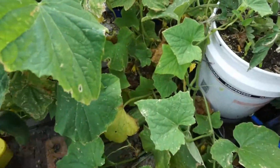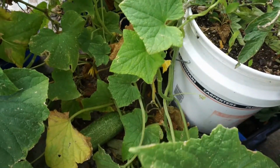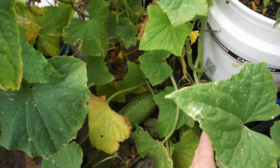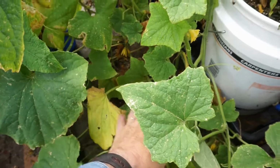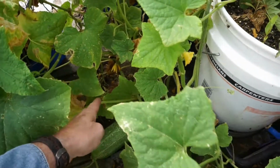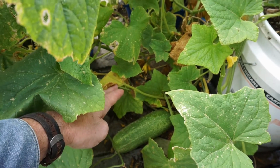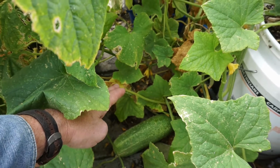My plan is to use this cucumber here to harvest seeds from. It's a pretty good size, and it looks about the right shape of what I would like to replicate. So this will be a cucumber that I let get very ripe before I harvest the seeds.